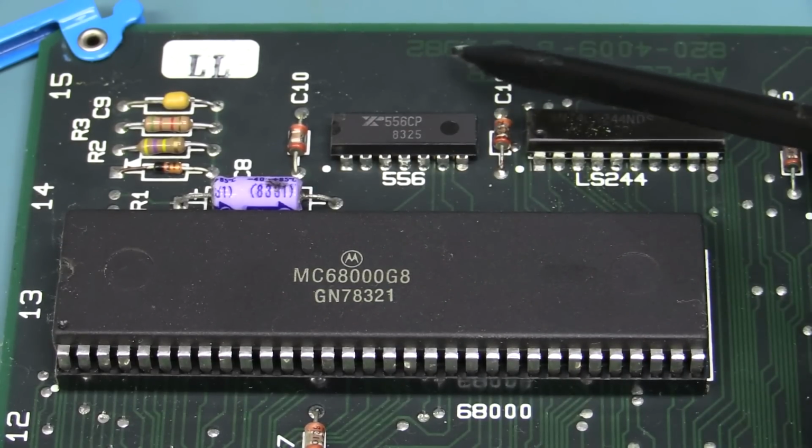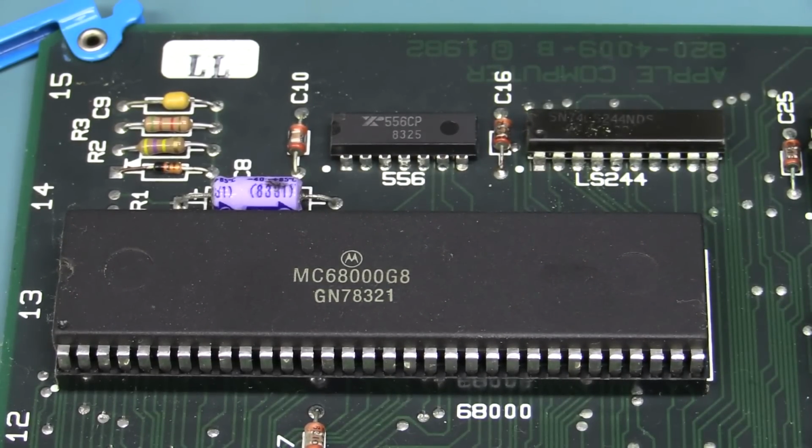And as I said before, this board is like 1982 vintage, and there's other chips on here which are around about 83 vintage. So this thing was manufactured around about the time that they manufactured the Lisa 1. So this is a Lisa 2, but as I said, it's basically the same machine.